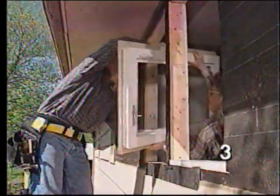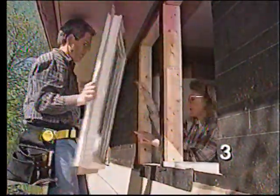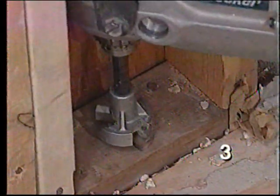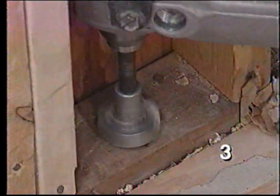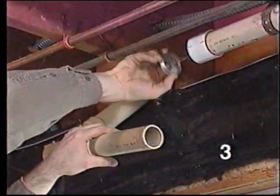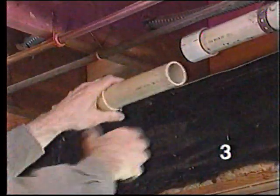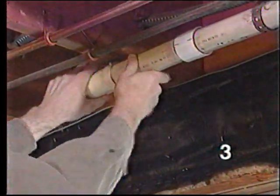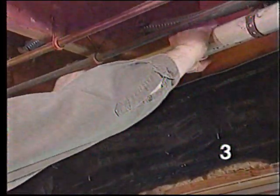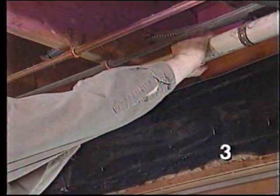Once the openings are ready, set the window in place, center it in the opening, level it, and nail it into the framing. If you have to reroute the drain and vent, determine which stud space works best and drill down through the bottom plate there. Then redirect the drain up through the new hole. And you may have to cut some of its horizontal run and glue it back together like we did, or you may have to extend it with a length of pipe.